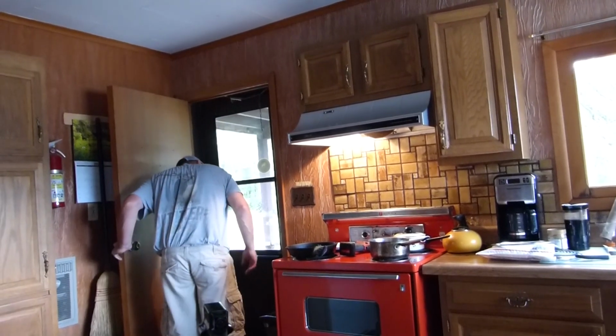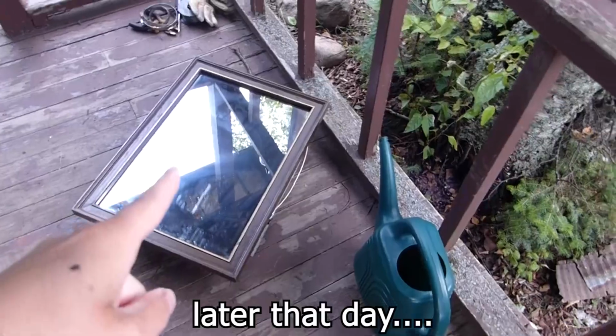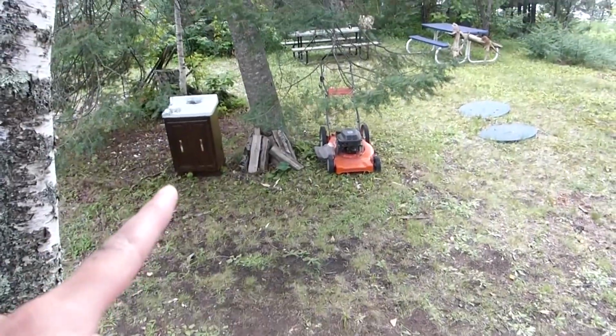Well, that works, but now this don't work. Okay, so I'm walking up to the cabin and I see that my dad's been busy because he's been taking stuff out of the bathroom. So let's see what's going on in here.